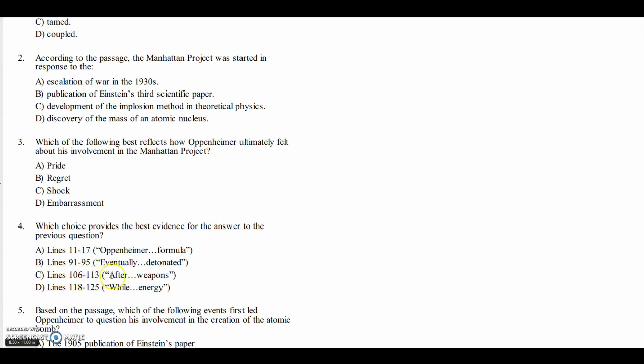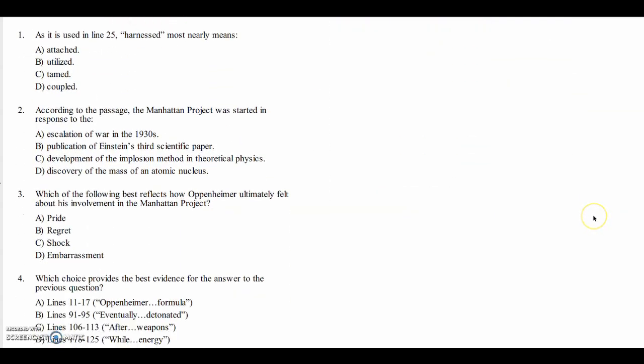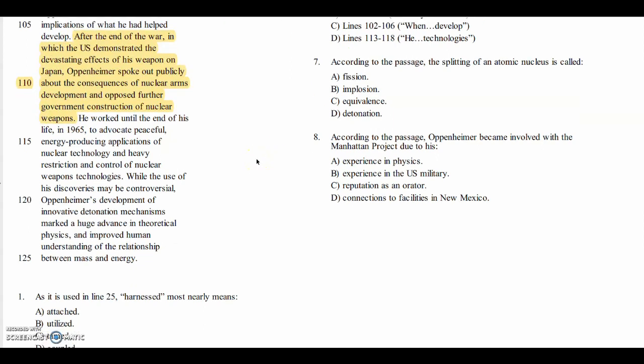C, lines 106 to 113. Come up here, 106. Oh, I forgot to look at what the words were. After to weapons. After the end of the war, in which the U.S. demonstrated the devastating effects of his weapon on Japan, Oppenheimer spoke out publicly about the consequences of nuclear arms development and opposed further government construction of nuclear weapons. Boom. All right.